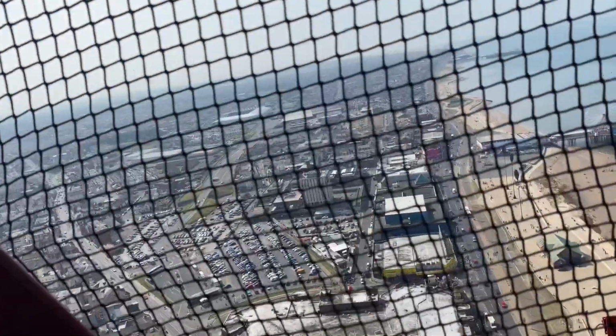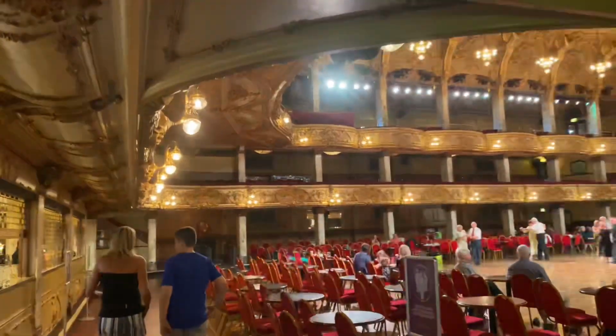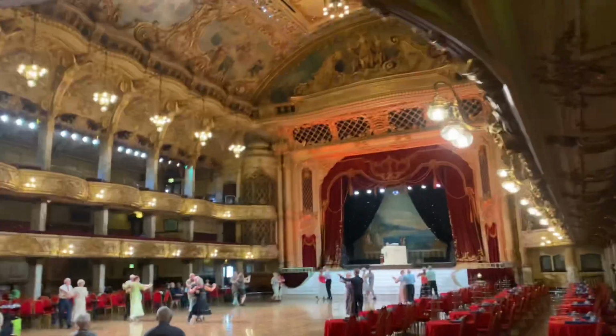And we're going to head back down the steps. And we're going to take a bit more of a further look at the Blackpool Tower. So, come down from the Blackpool Tower then. Here we go, we're into the ballroom. Oh, wow, to see this on TV. Wow, look at this.